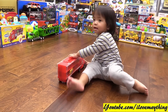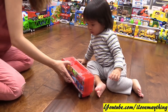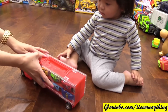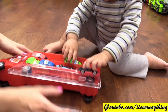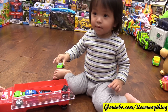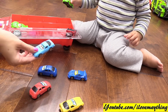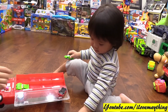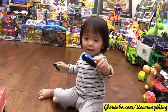Let's play with the cars. Mommy, get the cars out, please. Give me the wheels back. Okay. Awesome cars, Marxlen. Well, he likes the green one. The light one. There's no white. The light blue? Oh, the sky blue one. The sky blue color. Yeah, that's blue, Marxlen.